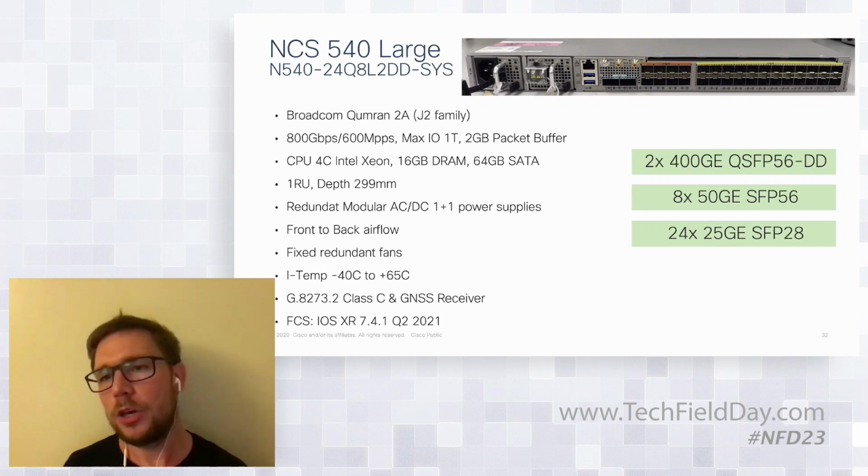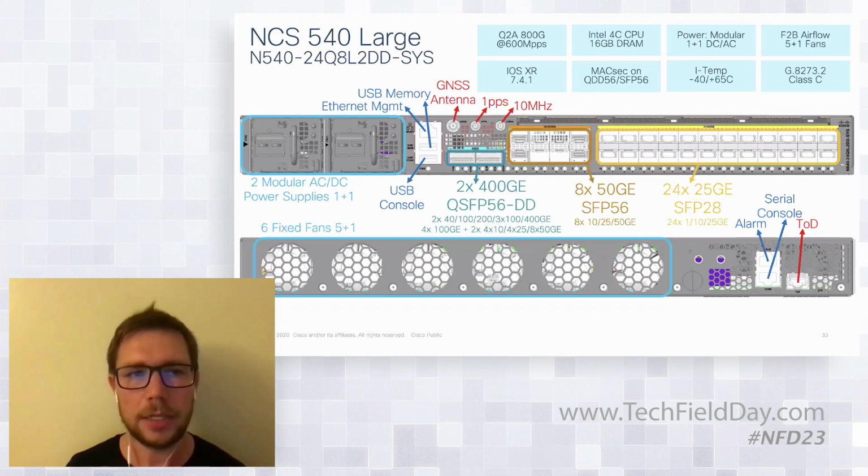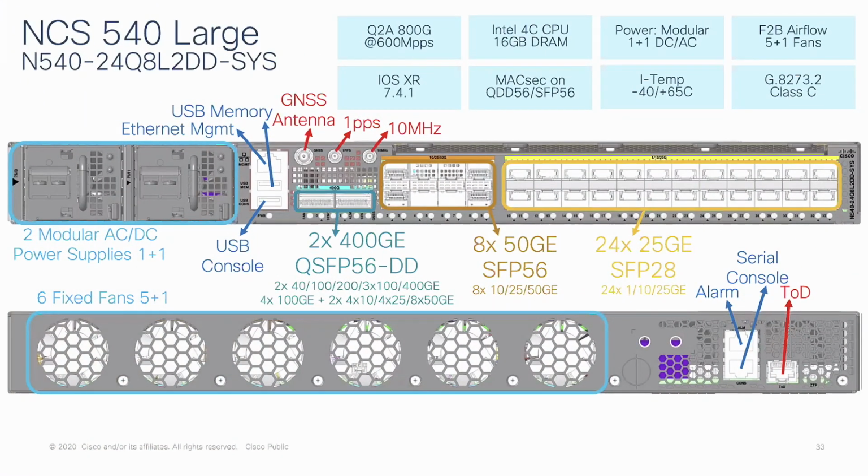And it has two QSFP56-DD, so 400 gig, 2 ports in one RU in an access box, which is quite huge, and 8 50 gig SFP56 and 24 SFP28. So a closer look at this. The 2x400 gig are very universal. They support all the speeds from 4x10 through 40, 100, 200, 300, 400 gig. And the remaining ports are also flexible. As already discussed, we can do MACsec on the QSFP56-DD ports and SFP56 ports.